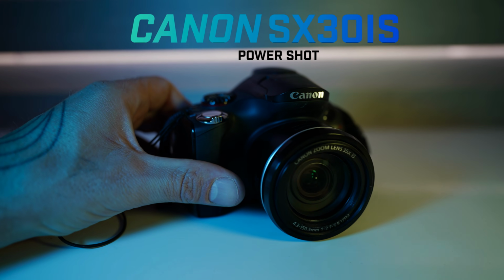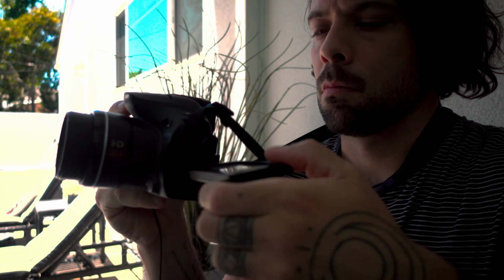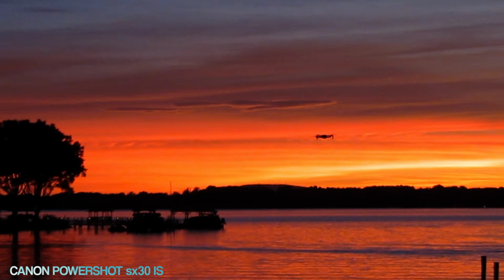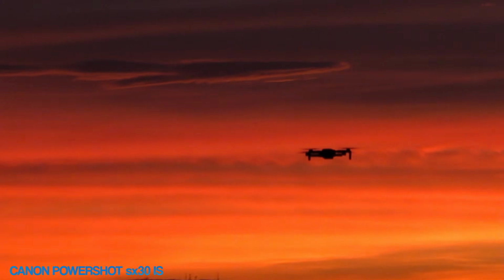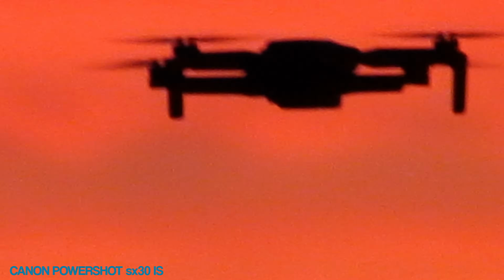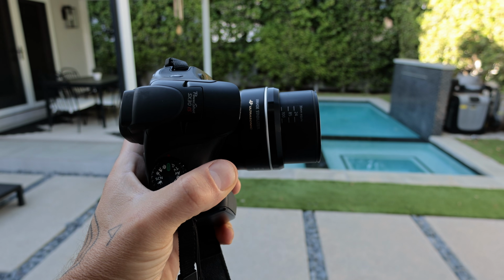And I also reviewed this Canon PowerShot SX30IS, which is a much older bridge camera with the most ridiculous 24mm to 840mm optical zoom, which I still really love, especially for snapping pics of the moon. But the SX30 was more of a find than a buy, as it used to be my mom's real estate camera. So here's a little unfair zoom range comparison.